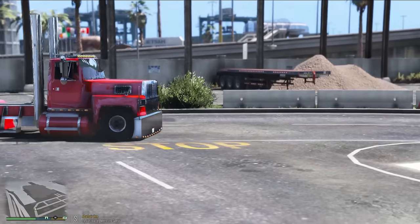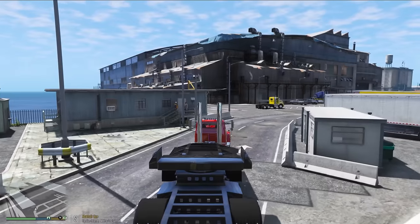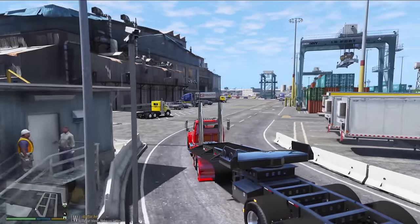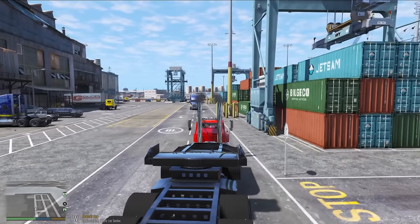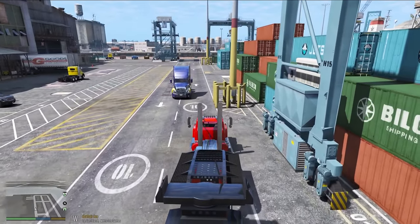Made it down to the docks and this is where we gotta pick up our cargo. I believe it's gonna be a really big steel beam and we gotta take that to a construction site.